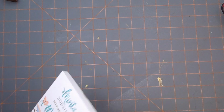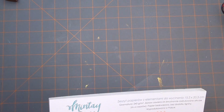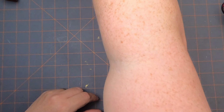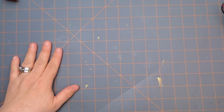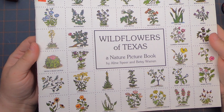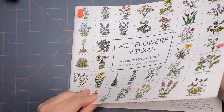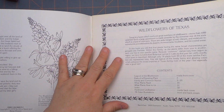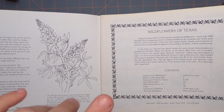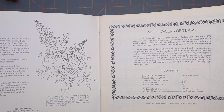So anyways, I was talking to him, and he was just saying thank you for being such a great customer and coming here. And then he was talking about the new Tim Holtz collection, because I asked him if he was getting it. I'll just flip through this fun book I found called Wildflowers of Texas, a nature picture book, while I talk to you. So he said yes, he's getting the new Tim Holtz Stampers Anonymous collection, because I was just asking him if he was getting it.